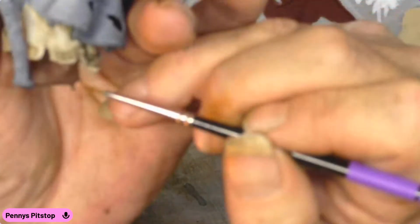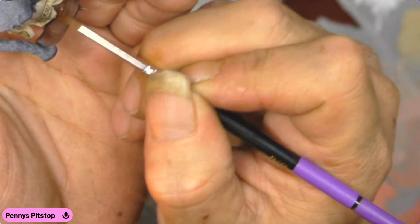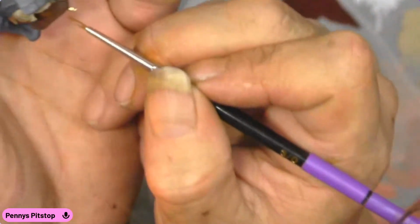This is a brilliant candidate for speed paints, isn't it? With all those bits of detail to fall into. Got so many things I want to try when I get the speed paints.